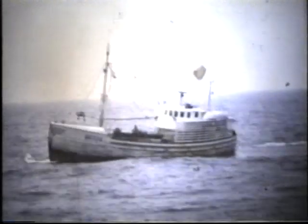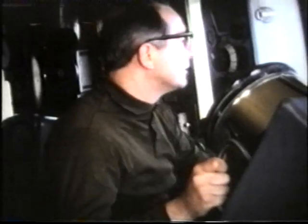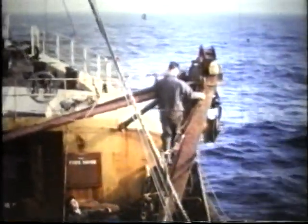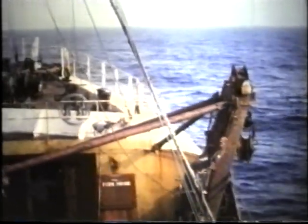Small wooden Danish trawler fishing in the North Sea. Crew member on forward gallows. The Lord Beatty class of ship had particularly large gallows.